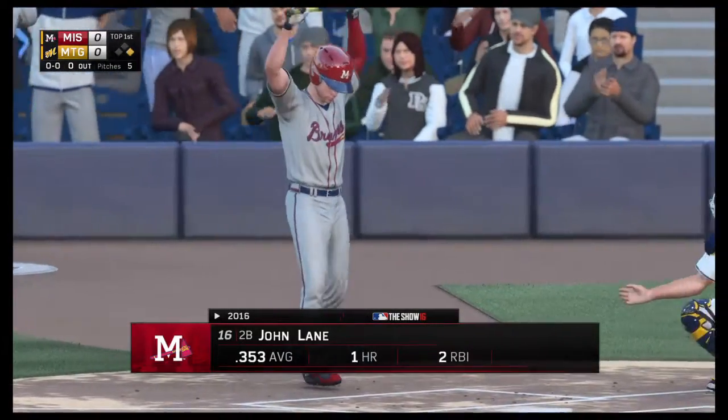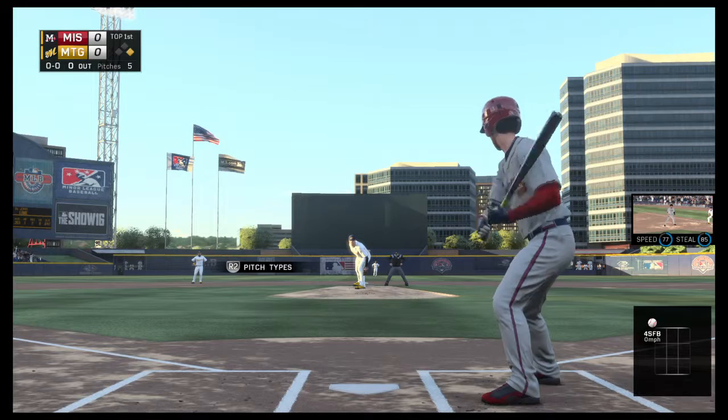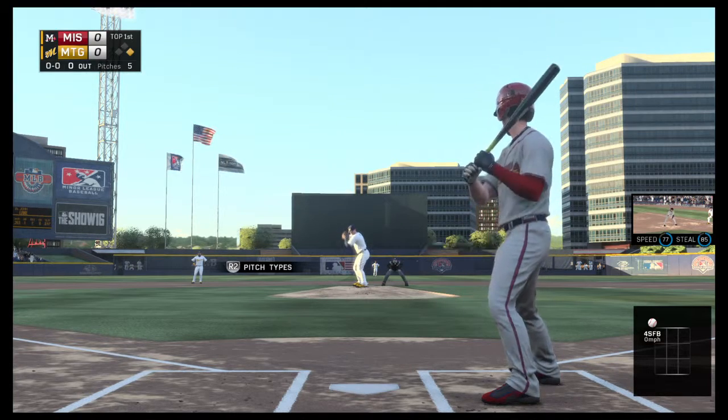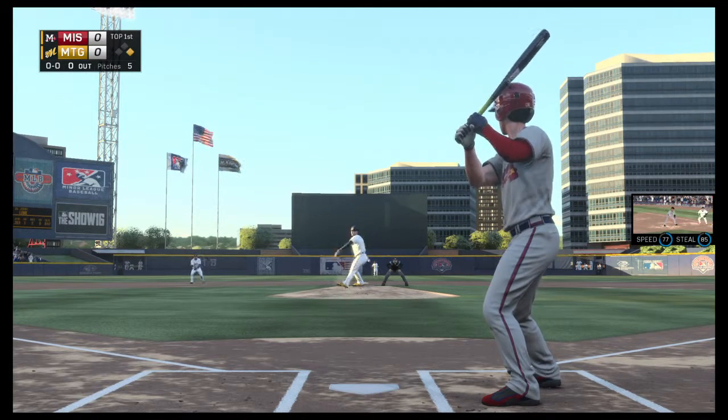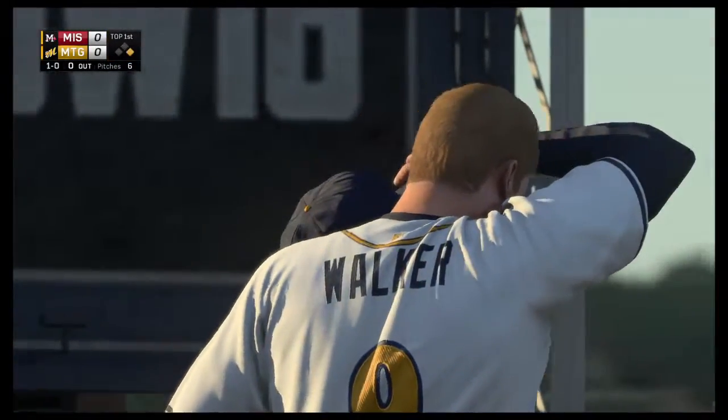John Lane will stand in, and that average has to be a source of pride for him early on. He's got it up over 350 to start the new season. From the stretch, here's the pitch. Now a 58-foot curveball that misses for a ball.